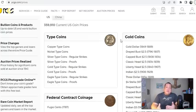So there's a bunch of different variables that go into why certain coins go down, some go up. But when we look at the most popular series of coins that is so widely and universally collected across the globe, then it gives us an easier perspective from not so much a 5,000 foot view of everything, but more of a 50,000 foot view.